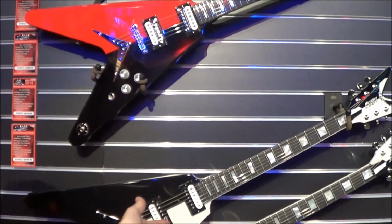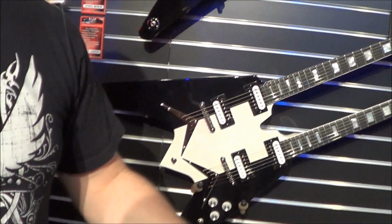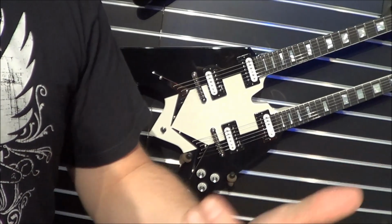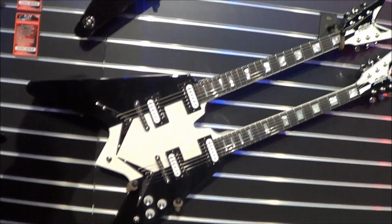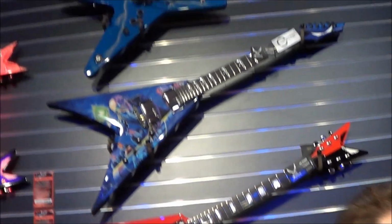And two 6-strings, which seemed a little bizarre at first, but when you realize he's playing slide, he'll set up the top one for slide, raise the action, or he'll do an open tuning on the top one and keep the bottom one. There you go. So there's the classic Dime up there.